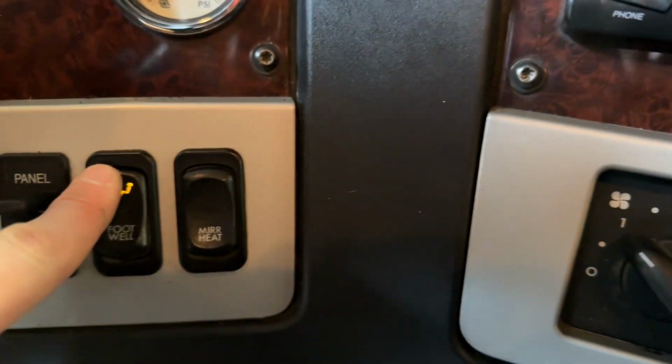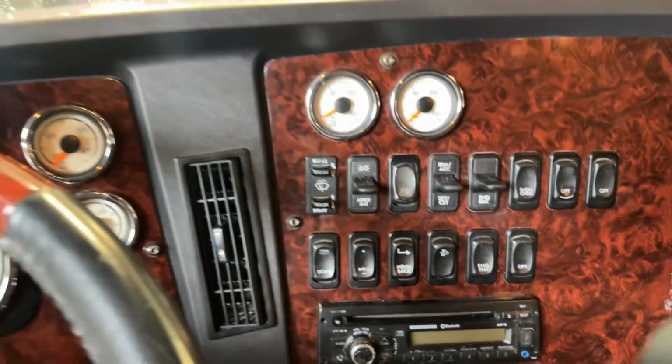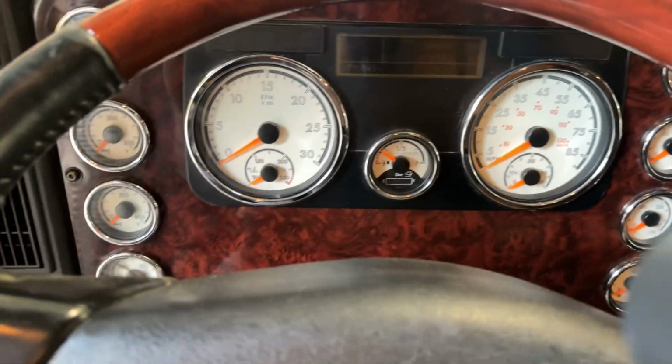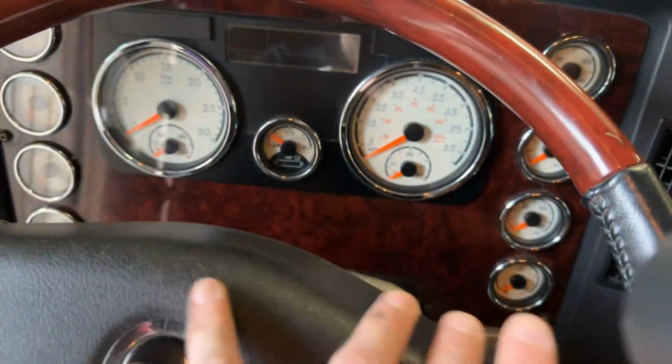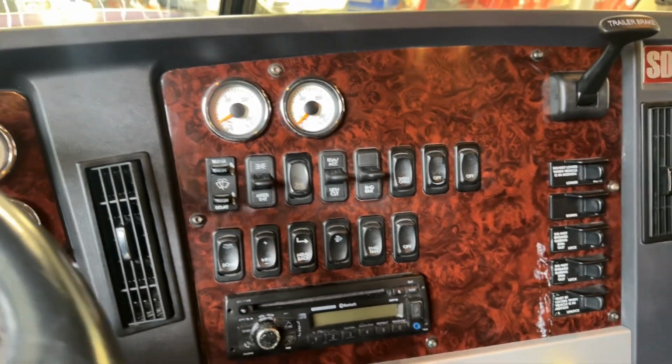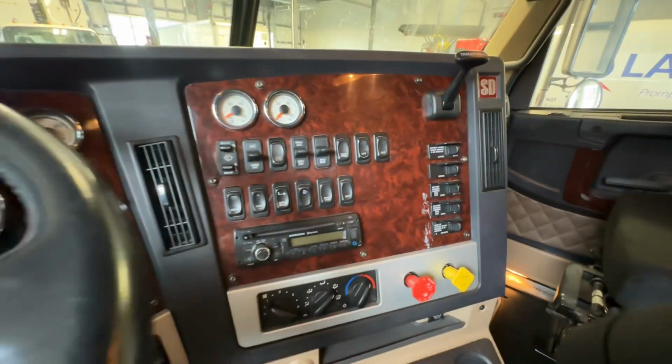It's even got this beautiful footwell lighting. It's hard to see, but at nighttime, it's a cozy touch. It is a cozy touch. Look at that wood grain dash. Look at that wood grain dash, huh? Zoom out a little bit here. Okay.